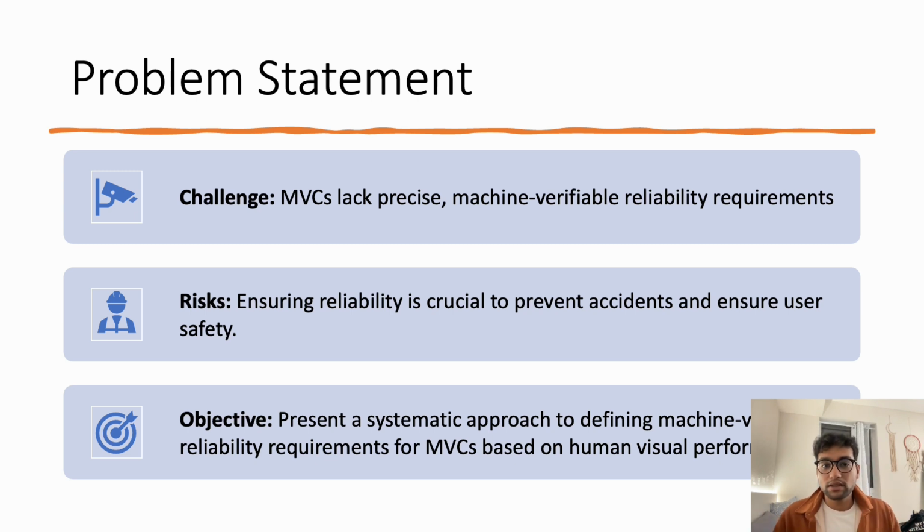So this leads a lot into the risks because these systems are used widely. Ensuring the reliability, at least in the case of autonomous cars, is to prevent accidents and ensure safety. So what this paper is trying to do ultimately is to present a systematic approach to defining what the baseline for these machine vision components should be. And that baseline is based on human visual performance. How well does a human do? And that should be the standard for what these machine vision components should live up to.